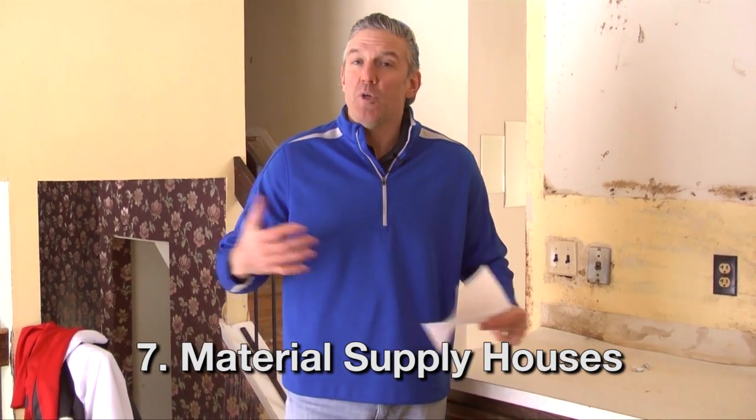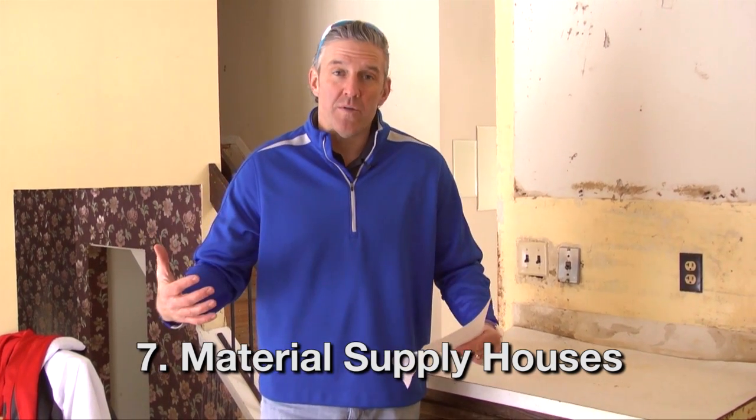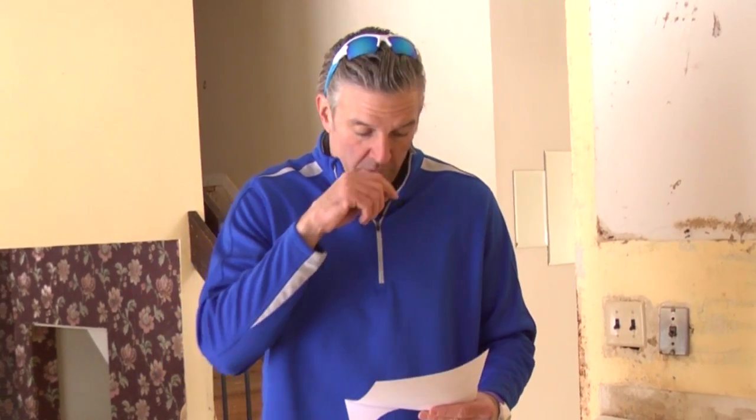Okay, places like Building 9 or Menards that just sell materials and building supply stores. They usually have a roster of contractors that buy materials in bulk, right? Whether it's drywall or flooring, they're going to have contractors that come back every day or every week to buy more and more material.